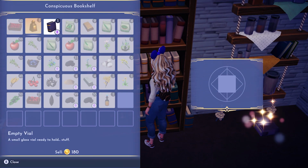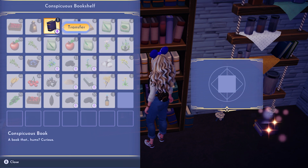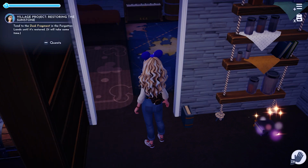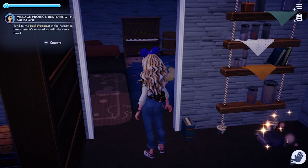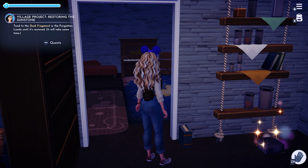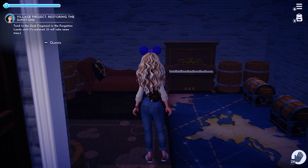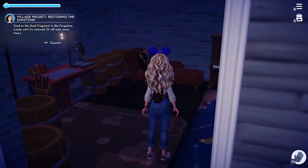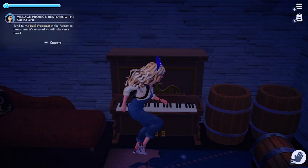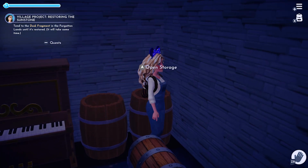Okay, let's put the book up on the bookshelf. Transfer that over. Okay, come on. Yeah. Oh, and the door opened. That's amazing. There's another room in here. I wonder if I could take... Oh, can I take that piano with me? I'd love to put that in my pocket. Or even... It looks like another workstation. I'd love to put another workstation somewhere.